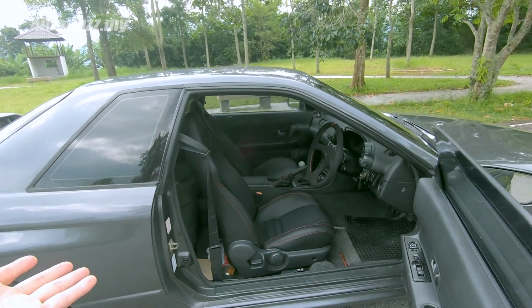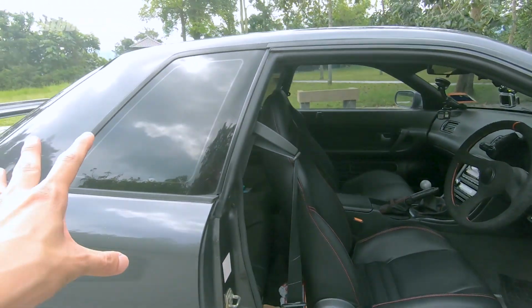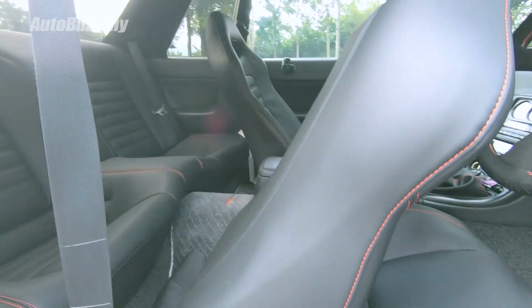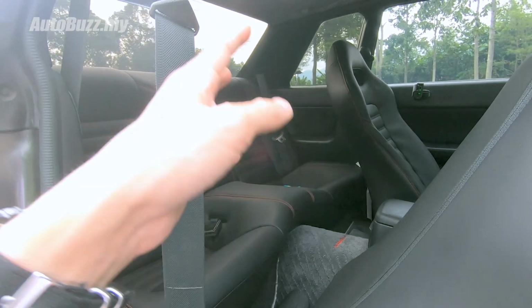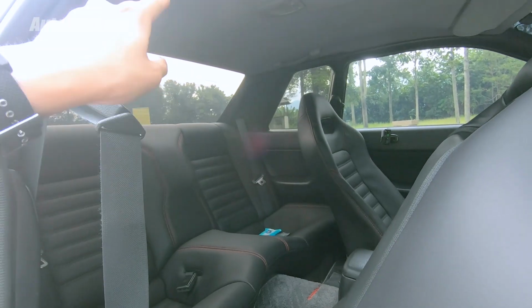Welcome aboard the R32 Skyline. This is how the cabin looks like. Because of how square this rear section is, as a result, you get so much headroom, and for someone like me who is 180 centimeters tall, I can actually be in the back seat there with plenty of leg room, decent amounts of knee room and headroom as well.